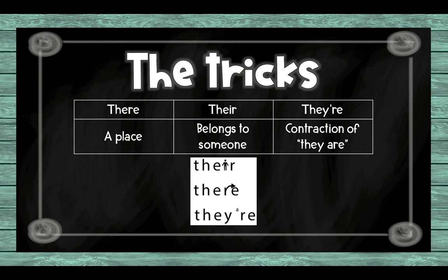This is one of them for there, their, and they're. The first there is a place. I remember this because it has the word here right inside of it. The next their is a word that means to belong to someone, like their shoes or their house. I remember this one because it has an I in it, like it's mine, it belongs to me. The last one is a contraction of two words put together, they and are.